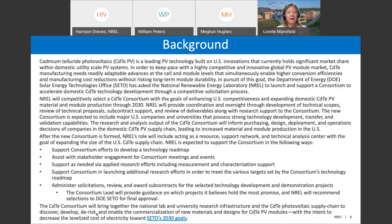After the new CadTel consortium is formed, NREL's role will include acting as a resource, support network, and technical analysis center with the goal of expanding the size of the US CadTel supply chain. NREL is expected to support the consortium in the following ways. Support consortium efforts to develop a technology roadmap. Assist with stakeholder engagement for consortium meetings and events. Support as needed via applied research efforts, including measurement and characterization support. Support consortium in launching additional research efforts in order to meet the various targets set by the consortium's technology roadmap. Administer solicitations, review, and award subcontracts for the selected technology development and demonstration projects. The consortium lead will provide guidance on which projects it believes hold the most promise, and NREL will recommend the selections to DOE CETO for final approval.